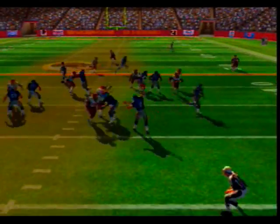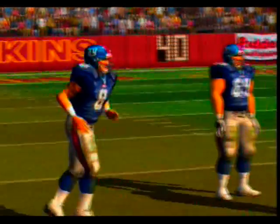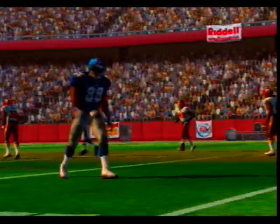Gives the ball off. Nice play fake. Gets the pass off. Taylor is there for the tackle. He gets the first down reception and then some.